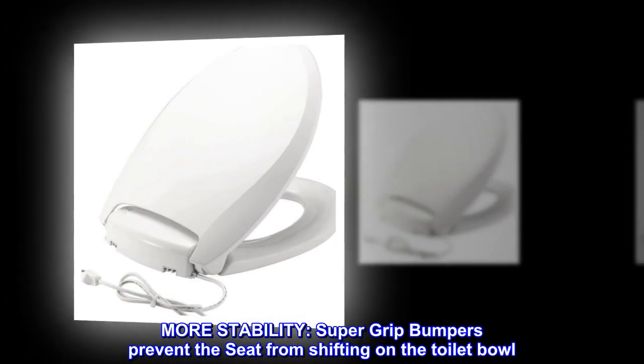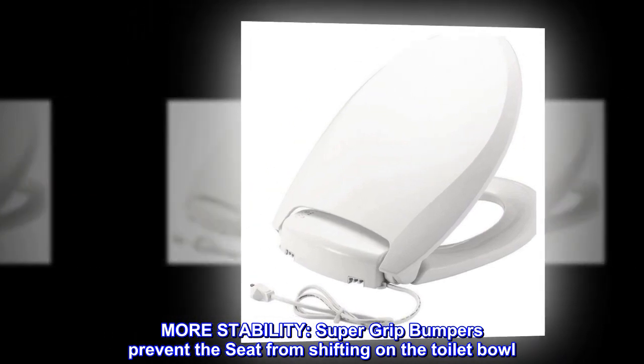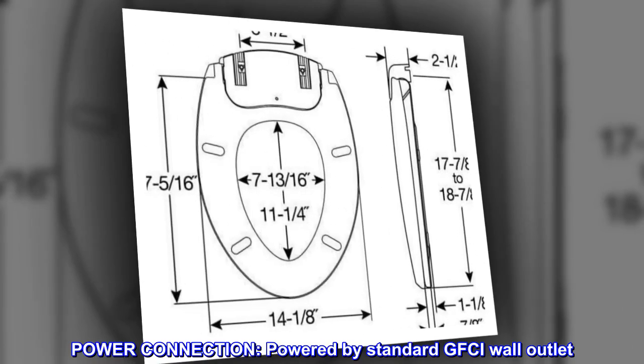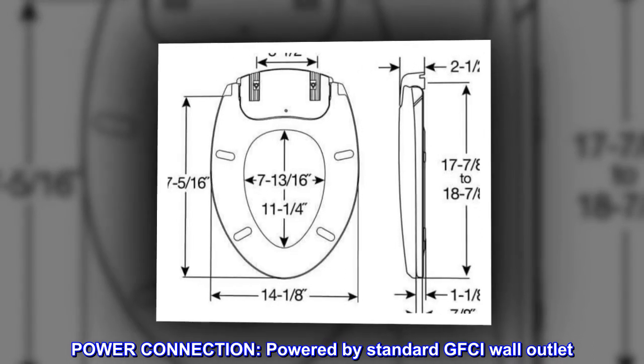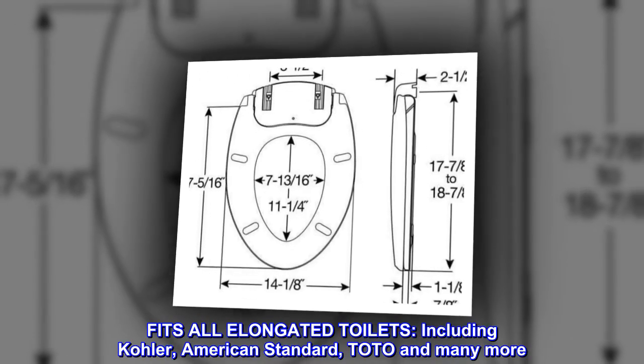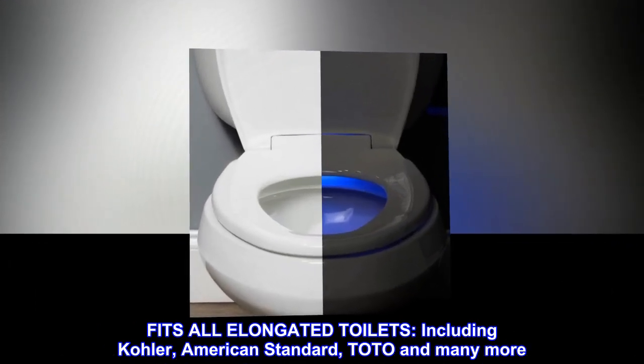More stability. Super grip bumpers prevent the seat from shifting on the toilet bowl. Power connection. Powered by standard GFCI wall outlet. Fits all elongated toilets, including Kohler, American Standard, TOTO and many more.